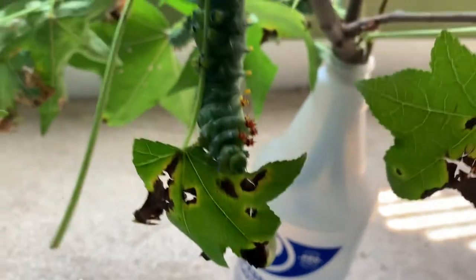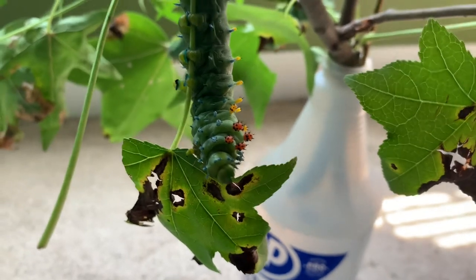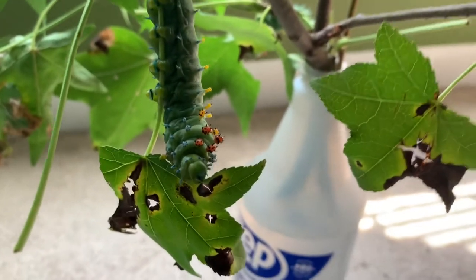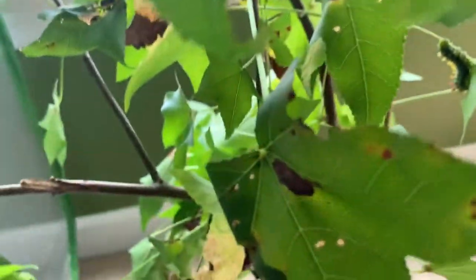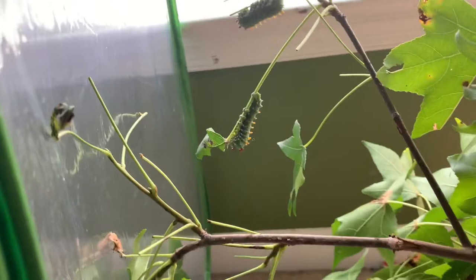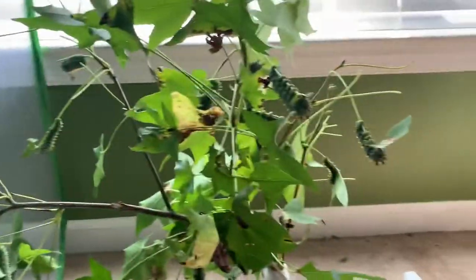Now, the cecropia moths are the biggest moth in North America. However, they're not the biggest caterpillar in North America. That goes to the hickory horned devil. I have very many of them. Let's see exactly. I have 1, 2, 3, 4, 5, 6, 7, 8, 9, 10, 11, 12, 13, 14, 15, 16, 17, 18, 19, 20, 21. I have 21. So that's a good amount.